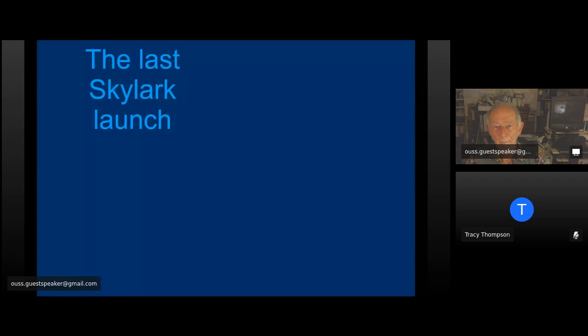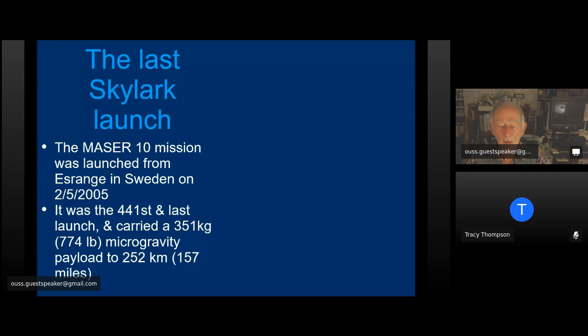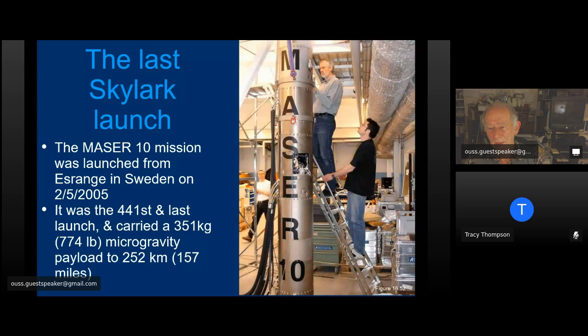So as I noted before, the very last Skylark mission was in 2005, the 441st to be launched. And sounding rockets can loft a fairly massive payload into space, albeit for a relatively short time. And by these days, you could put up about a third of a ton into space.